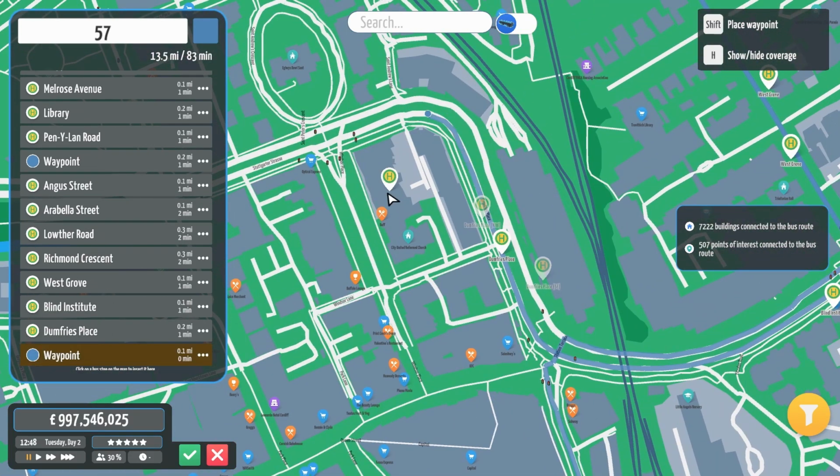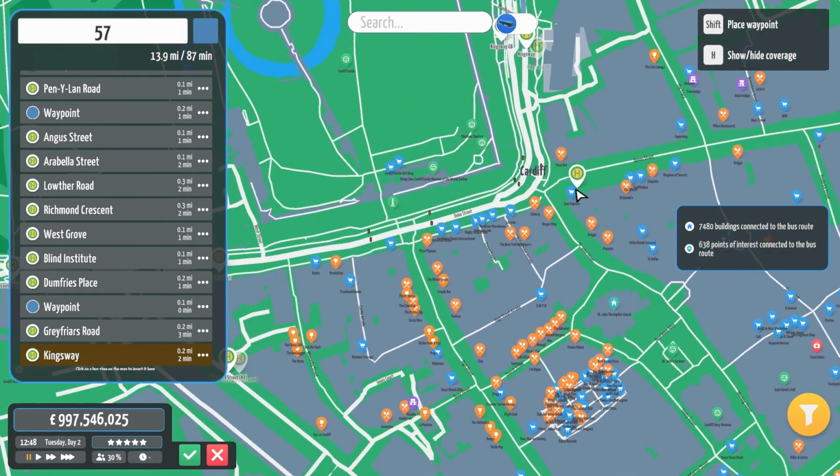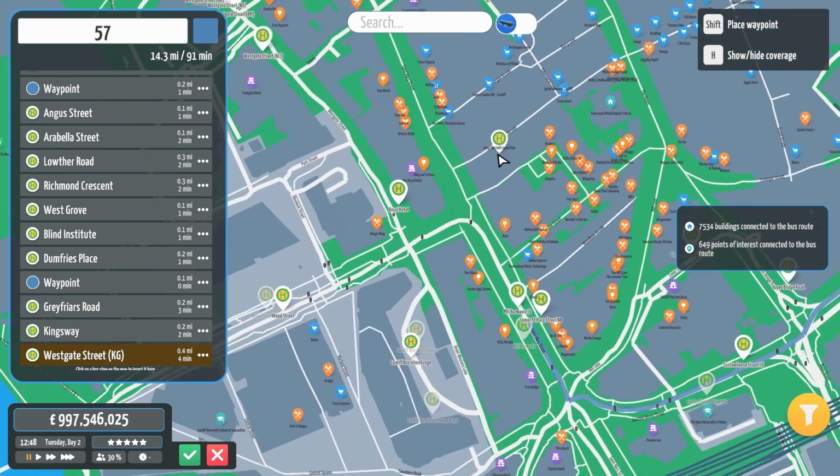As we return to town, strap in for a completely different 58 service. Just kidding, it's almost identical.